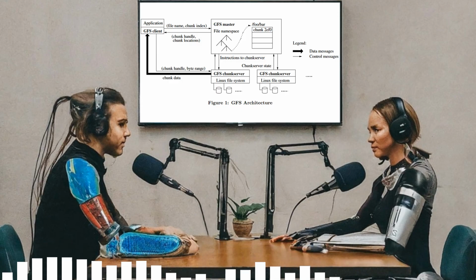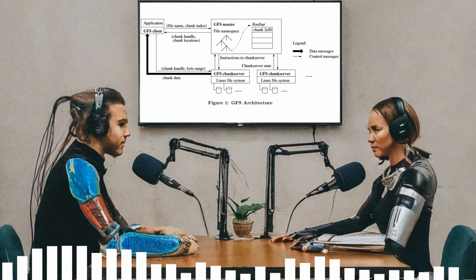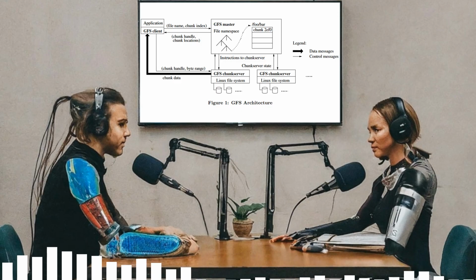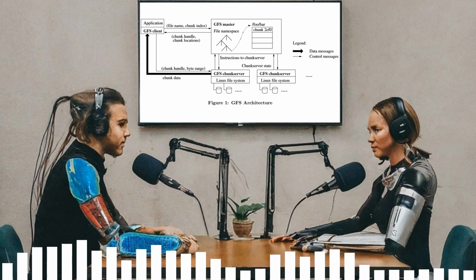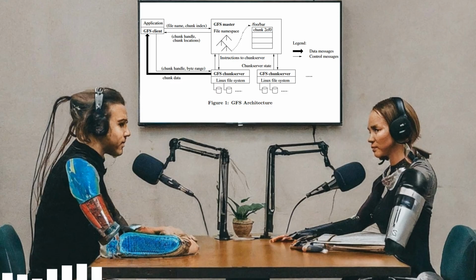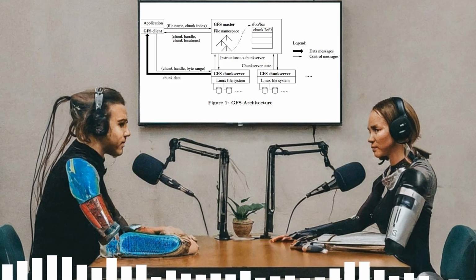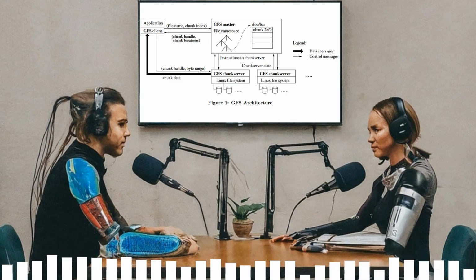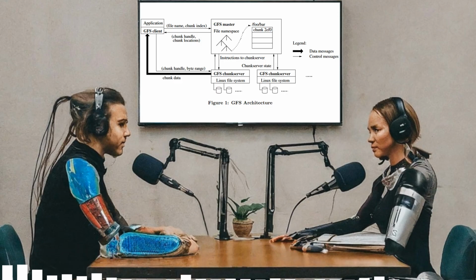Very smart network optimization. Let's revisit that atomic record append quickly. You mentioned GFS chose the offset. How did it handle situations where adding a record might make a chunk exceed its maximum 64 megabyte size? It can't just write past the boundary, can it? No, it can't. If the primary replica, when processing an atomic record append request, determined that appending the new record would cause the chunk to grow beyond the 64 megabyte limit, what then?